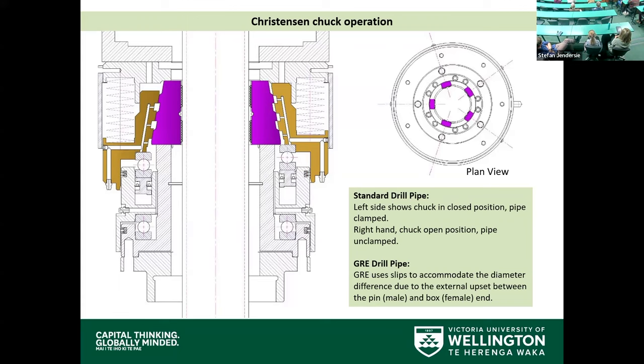The purple jaws come in radially. So you'll see the plan view there. You just see a little wee piece. They come in, these five of them. And then the golden piece basically acts like a bull ring, essentially, and it pushes the jaws in. And it's done through spring and hydraulic energy.